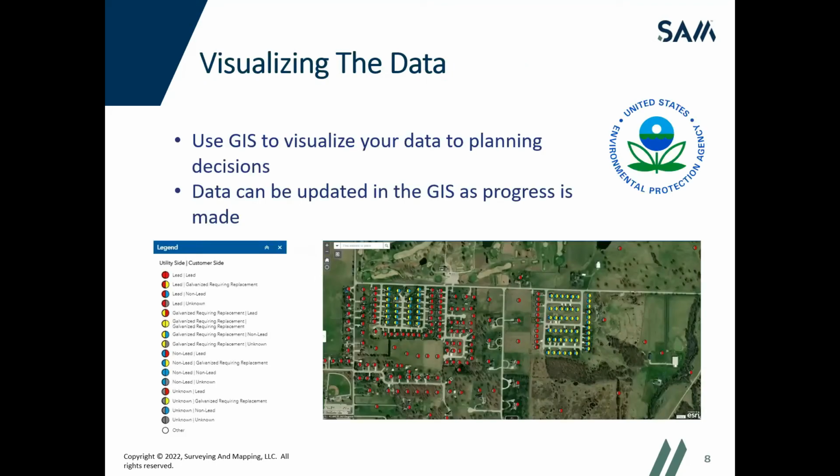Now, why am I talking to a bunch of GIS people about this? Why am I bringing this up to y'all? Well, I think all of us know that GIS is a great way to visualize data. Looking at a series of spreadsheets showing the list of all the lead and copper pipes out there doesn't tell us a whole lot. It tells us we've got some.